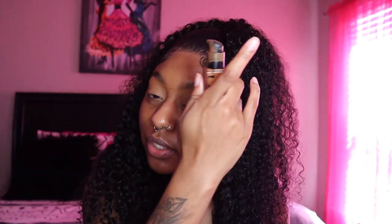Gonna go in with this Nars foundation. This is in the shade New Caledonia. And I do think that this shade is way too dark for me. But, you know, I bought it a minute ago. And I don't even think I bought it in stores. I bought it online and I just picked a shade. I don't know why I did that. But I think this is way too dark for me. So we're gonna use a lighter shade of concealer to kind of combat that.